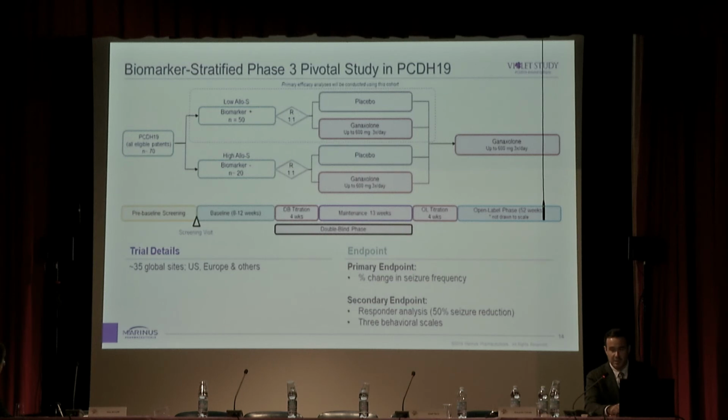I do want to acknowledge that, again, sometimes the epilepsy and seizures we recognize are not the most significant clinical manifestation in this patient population, so we also are looking at other behavioral endpoints and sleep-related endpoints as secondary endpoints, and we recognize the importance of that.